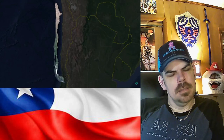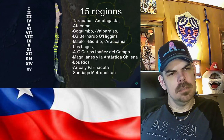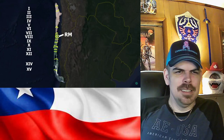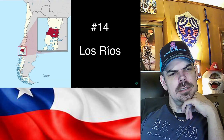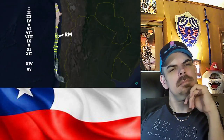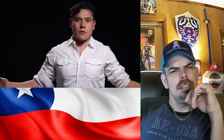The country is divided into 15 regions. Each region is assigned a name with a Roman numeral north to south. The only exception is the Santiago Metropolitan Region as the capital, which has its own designation under RM, or Región Metropolitana. The numeral system used to be easy. It was just up and down 1 through 13 until in 2006 two more regions were added. Los Rios in the south at number 14, and Arica and Parinacota at number 15. So you have number 15 at the top and number 14 in between 9 and 10. Why Chile didn't just number all the regions in order again? I have no idea. Why?